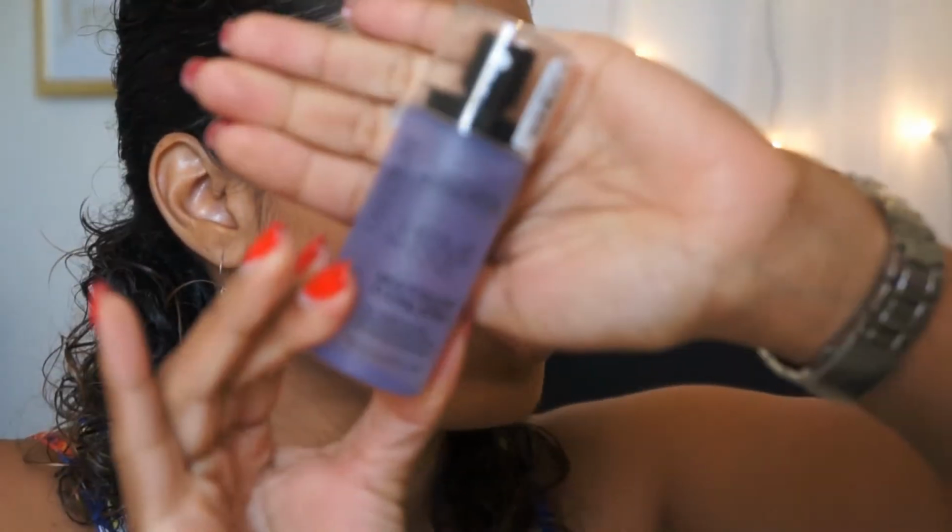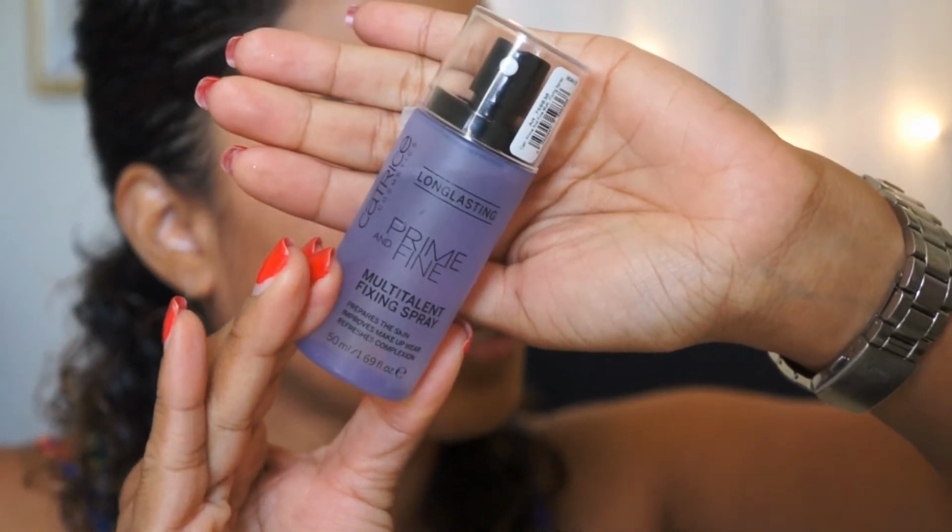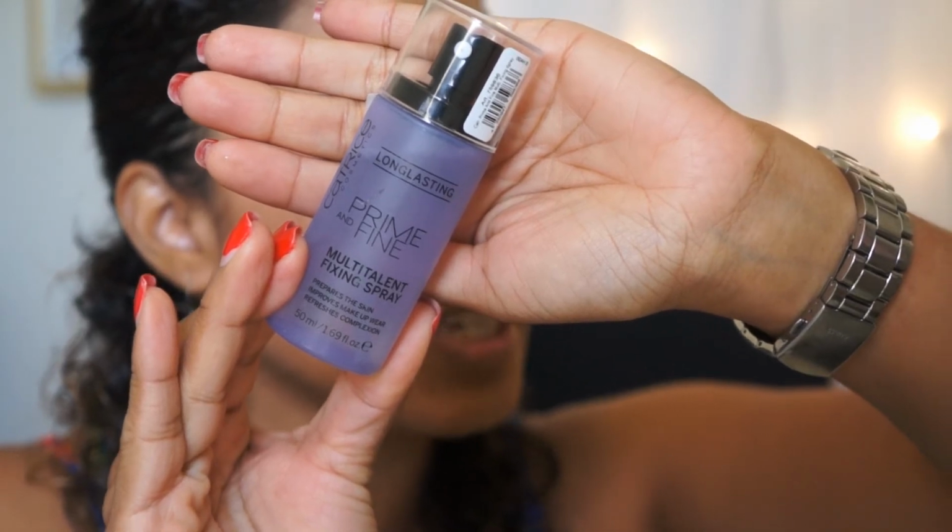Alright, and before I put on my highlight, I'm just going to be using my Catrice Prime and Fine Multi-Talent Fixing Spray.